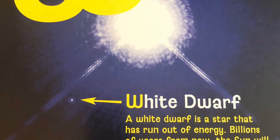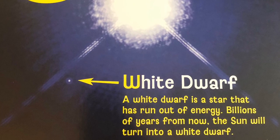W. White dwarf. A white dwarf is a star that has run out of energy. Billions of years from now, the sun will turn into a white dwarf.